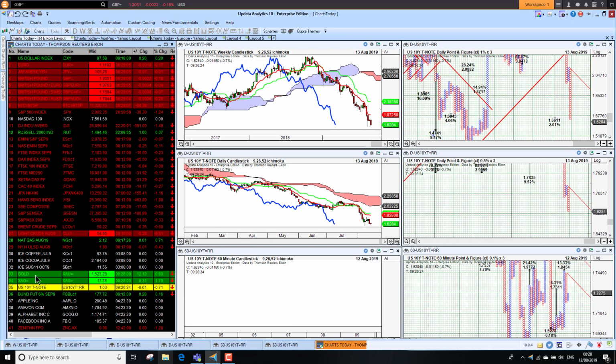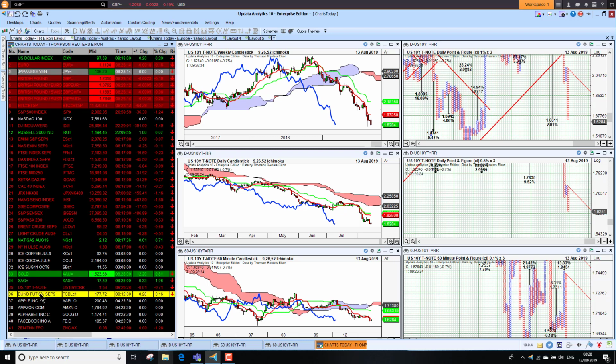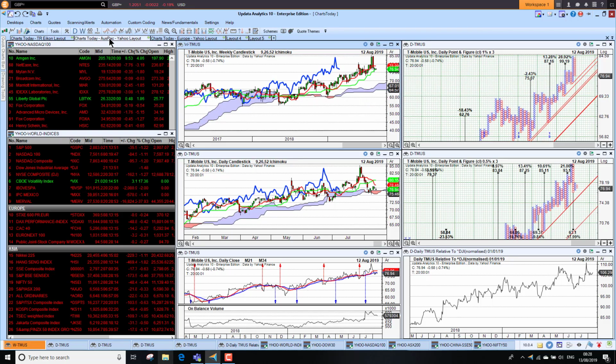US 10-year yields sitting at 1.63%, so we're back in the 160s, and yields just looking to go lower and lower, and that means German bond prices actually looking to go higher. So negative yields continue to be the theme.